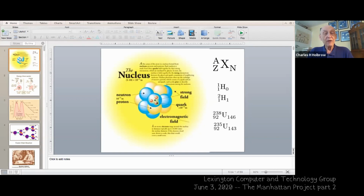And oddly enough, one of these is to break a heavy nucleus into 2 parts, because it turns out the 2 parts bind their neutrons and protons more tightly, and as a result, they release energy. And they release a lot of energy. And that, of course, was the temptation, the lure of nuclear power and the nuclear bomb.